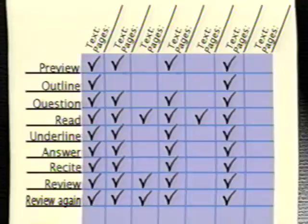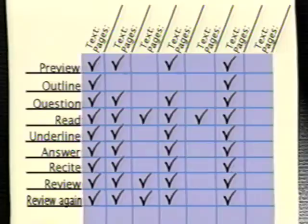One of the best ways to help yourself make muscle reading a new habit is to use the matrix we showed you earlier. Checking off the steps breaks things into smaller, more manageable pieces and gives you a sense of satisfaction, like a little reward with every check mark. Also, as you do this, you'll get a better feel for which muscle reading techniques work best for you.